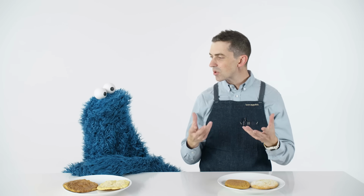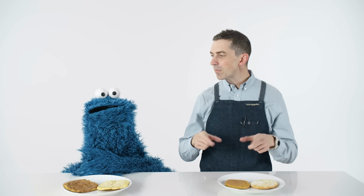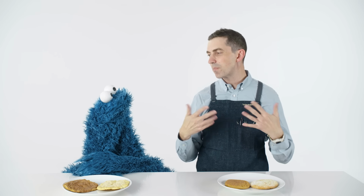So the snickerdoodle, you've got that nice coating of cinnamon and sugar. You're usually gonna find cream of tartar in there. That acidifying element gives you an additional blast of acidity, which reacts with your baking soda.